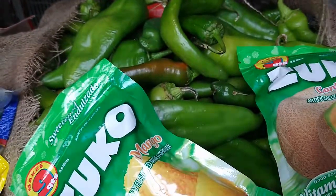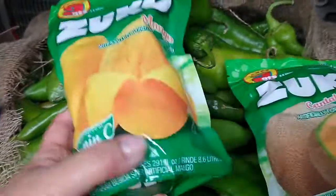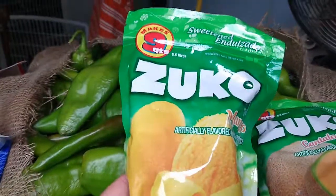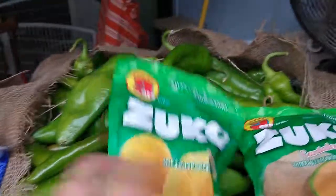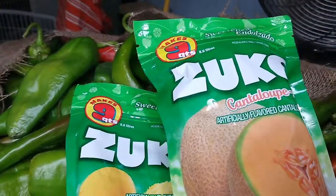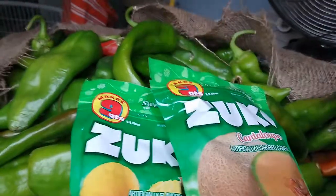And this is Zuko, which is a drink, kind of like a Kool-Aid. It already has sugar in it. My husband really likes this mango flavor, and he also likes the cantaloupe. So whenever we get out to the Rancher's Market, I like to pick these up as well.